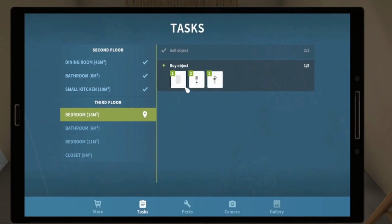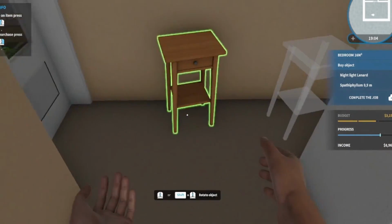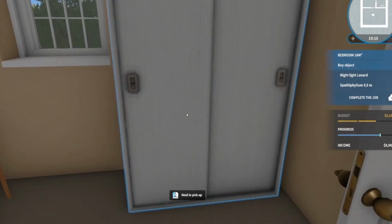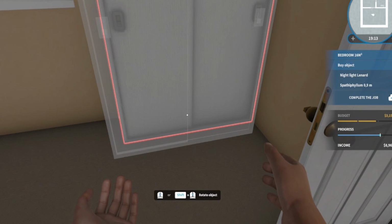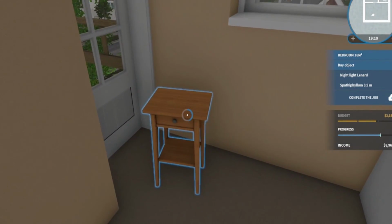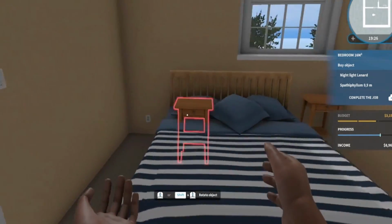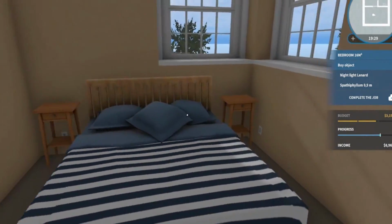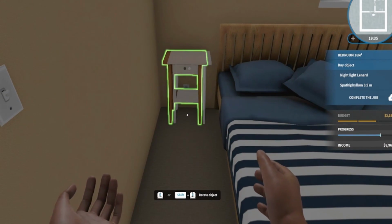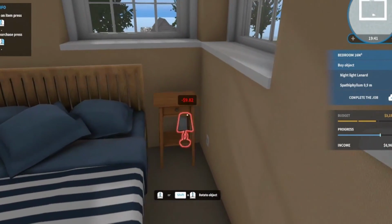And then we also need to buy a wardrobe. I'm going to actually keep that color because it also fits in with the theme. We need to move this out of the way though. Those look like they're the side tables for the bed, so I'm just going to go ahead and move them near the bed. There we go. And there we go. Okay, so we also have to buy two lamps.